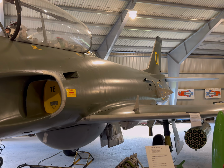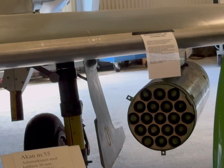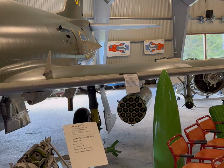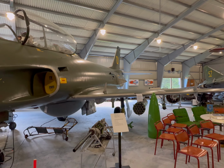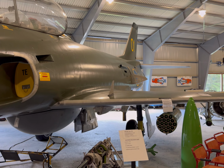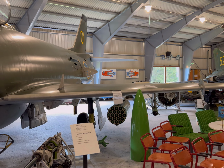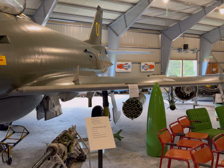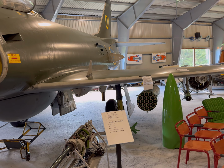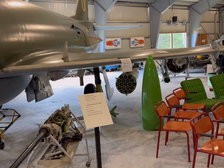And below the wing we can see a fighter rocket pod with a lot of rockets in it, and we can see a 30mm gun that the Lansen was equipped with, four of that type of gun. And on the right side between the rocket pods we can see the Sidewinder, the first version of Sidewinder that was used in the Air Force, Robot 24 as it was designated in Sweden. It's an infrared robot. Right. Very good. Great info.